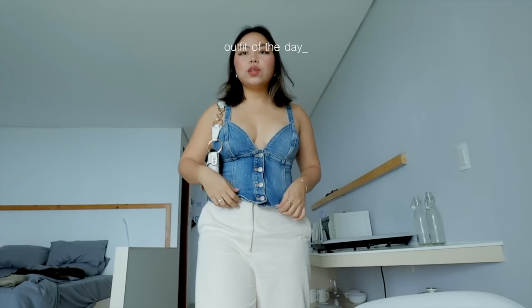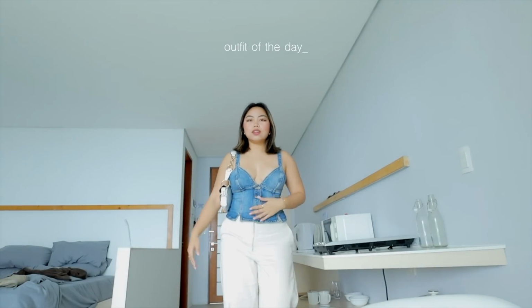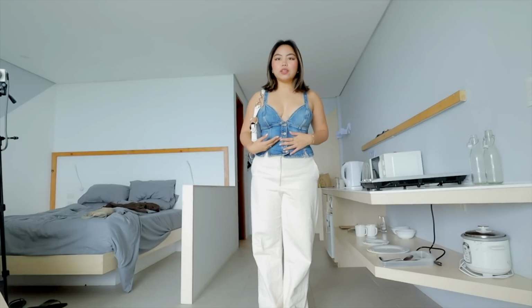So my makeup is done. We're just gonna take some photos. Tapos mag-check out. Medyo maaga yung check out dito, 11 a.m. Let me show you my outfit of the day. So this is my outfit.